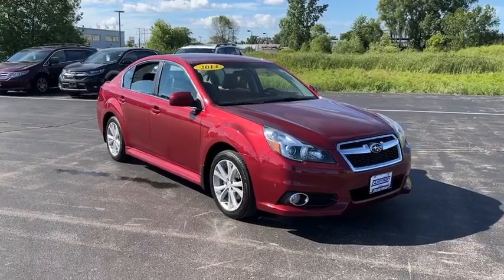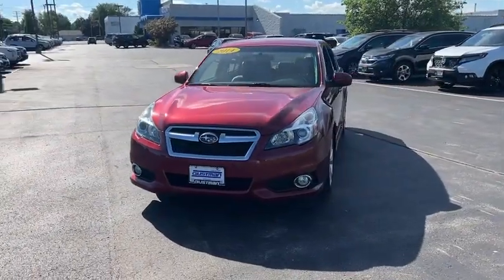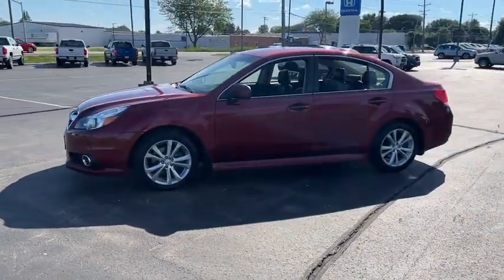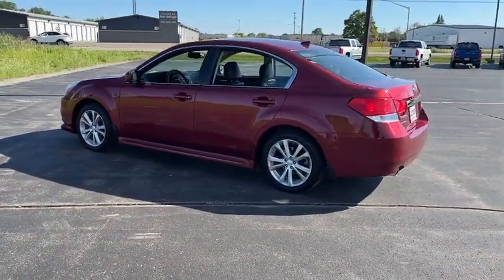Stop by and take a look at the 2014 Subaru Legacy. The Subaru Legacy offers a roomy interior and a dynamic drive you feel every second you're in the driver's seat. It's a refreshing alternative to the alternatives. This vehicle has less than 65,000 miles. Here are some of this vehicle's great options.